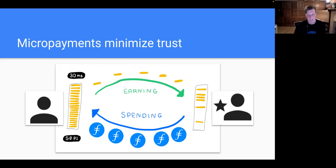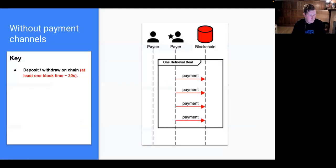And you'll find this in the existing Filecoin spec. And it's a really general method to minimize trust. But the existing solutions out there often do still result in a lot of latency and cost in setting up these micropayments. And that's where Go Nitro can come in.